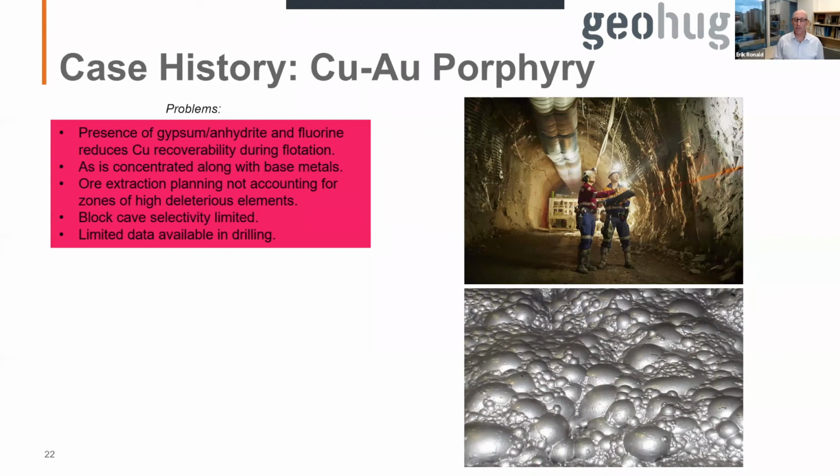Arsenic was an issue in this particular deposit as well. There were zones of the ore body that were high in arsenic. Once that made it in, it got concentrated up with the metals, and so your concentrate is now subject to penalty because of too high arsenic. So really we're trying to understand how to come up with a plan to mine these zones so that the blending is optimized to keep our arsenic low, or to identify zones of high anhydrite and gypsum.